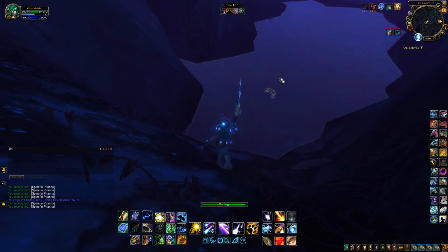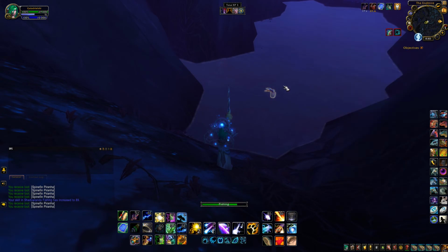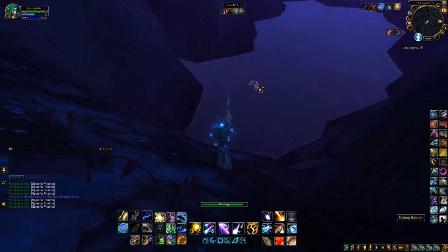So yeah, that's the farming spot I recommend you do if you want to get your Shadowlands fishing to the maximum cap of 200. It's going to take you a few hours anyway, so you might as well make a profit while you're doing it. And still, to my knowledge, this is the most profitable place to farm in Shadowlands content. There are still actually more profitable fishing farms out there of older content, but that's not for this video. That might be for a future video.